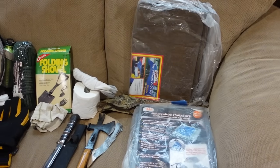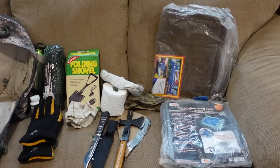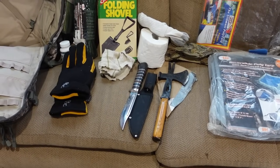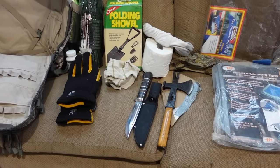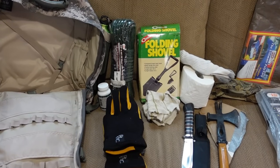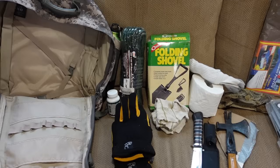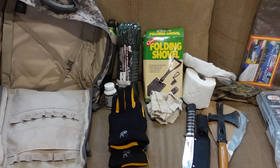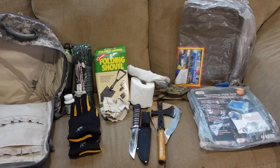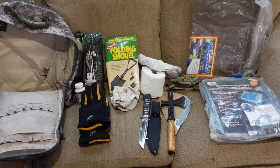Okay, so just some basic things I have in here to keep myself dry, tools that I might need to cut wood, start a fire, and keep, again, gloves to protect my hands, and rope, shovel, just basic tools. Just think of camping. Think if you were out camping, kind of roughing it, the things that you might need with you if you're going to survive out in the woods for a few days.